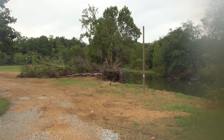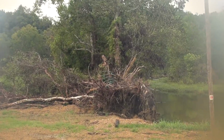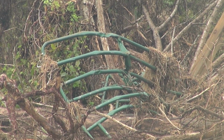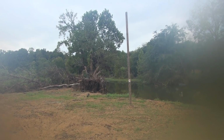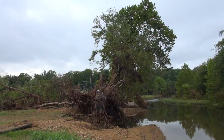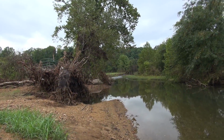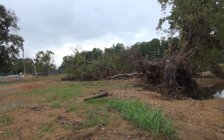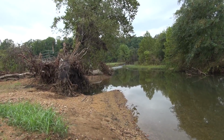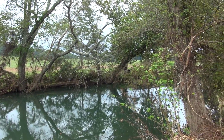Now over in here, I wanted you to see, this is a livestock gate. Look at how it just twisted it up. The power of rushing water is scary, to say the least. You see the livestock gate here, and my camera's trying to fog over because I've got it so cold in the truck, but you can see things washed here, wood washed up there, these trees knocked all down. There's something out in the distance down there. Can't make out what it is, but it's blue. And then there's stuff over here, just mess everywhere.